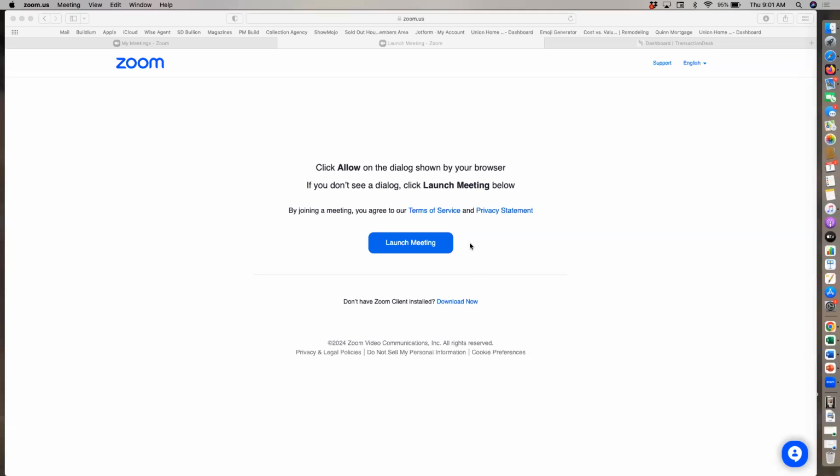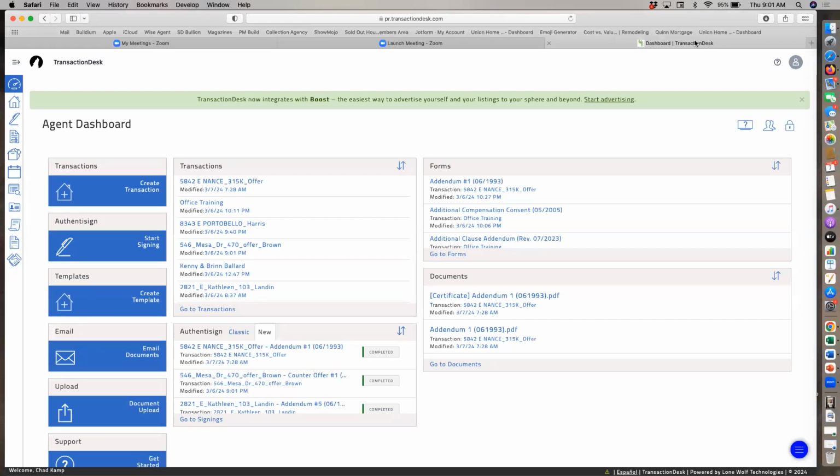All right, so I'm going to go ahead and share my screen with Transaction Desk. If you have your computers, for those that are in the office anyway, feel free to tag along on that front. Looks like my screen is coming through.